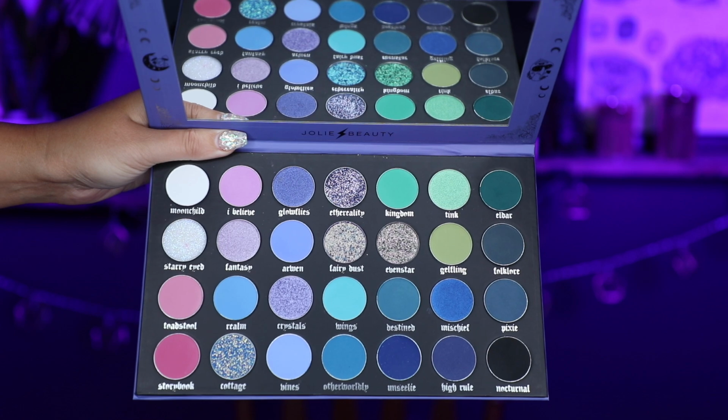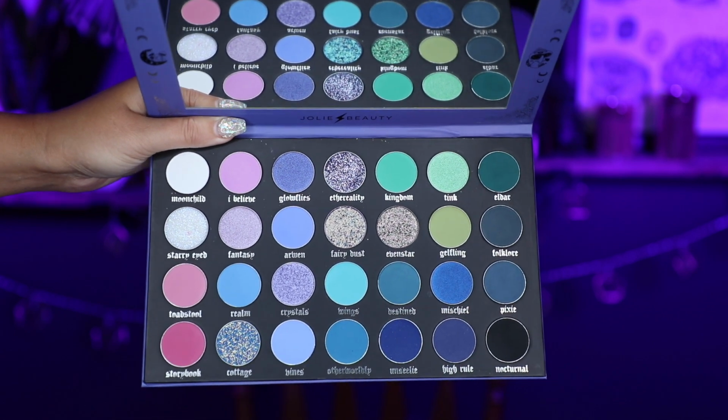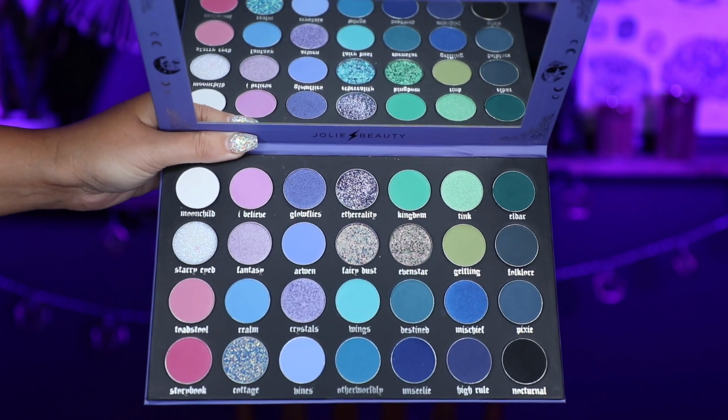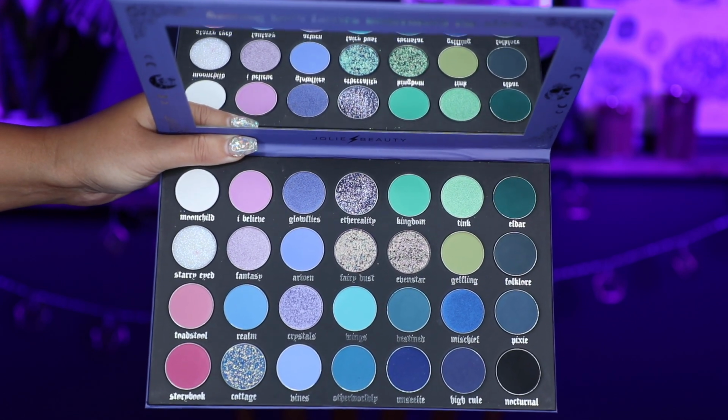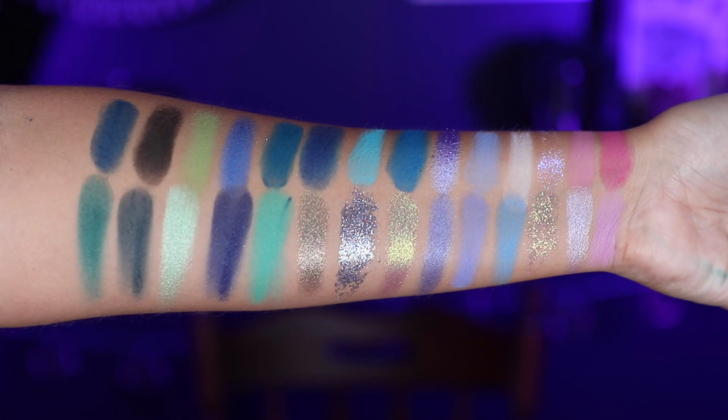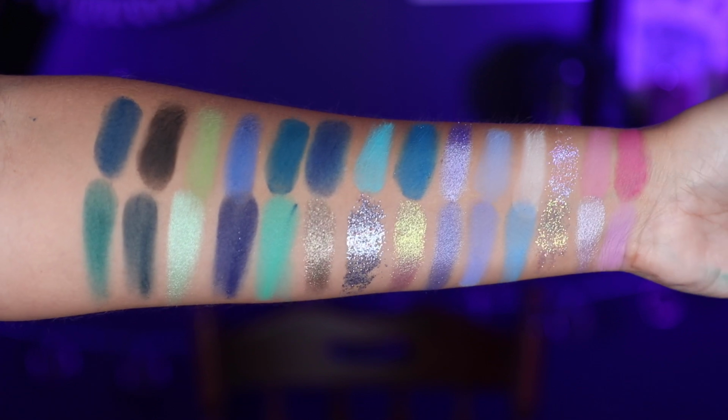Now I'm going to show you a close-up of this palette before I touched it so that you can see what it looks like when it's nice, new, and fresh. And I am really digging this color story. Now this is a larger palette. I like small palettes, medium-sized palettes, large palettes. If the palette is good, the palette is good, whatever the size. And the other two palettes that I've had from Jolie Beauty, I really loved. But let me show you swatches of this palette. It swatched out really beautifully.